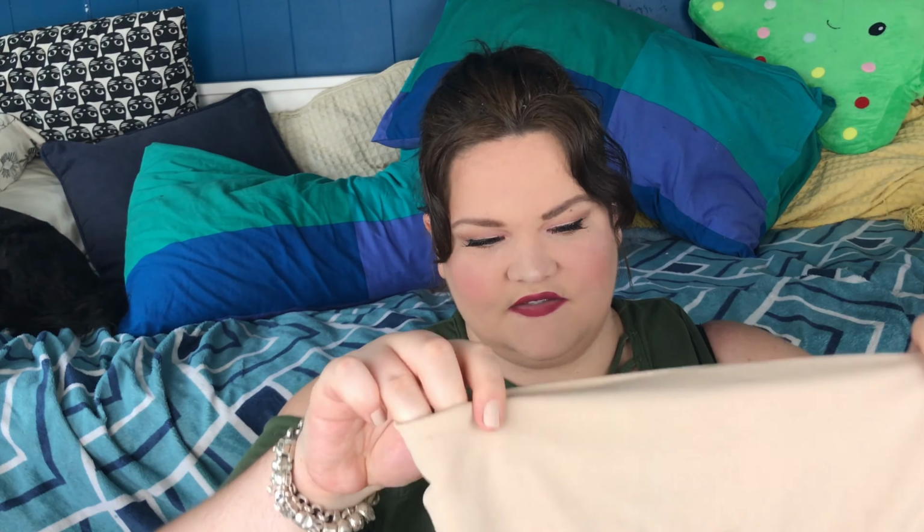But I still like this one as an option anyway, depending on what I'm wearing, particularly if I'm wearing pants, so like either skinny jeans or something like that where I want a little bit of control through the leg as well. And then this one just helps to flatten out the tummy where the jeans meet at the top, and it helps to lessen any kind of muffin top that you may have.